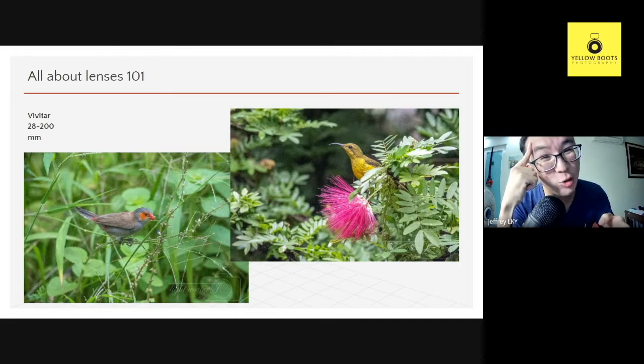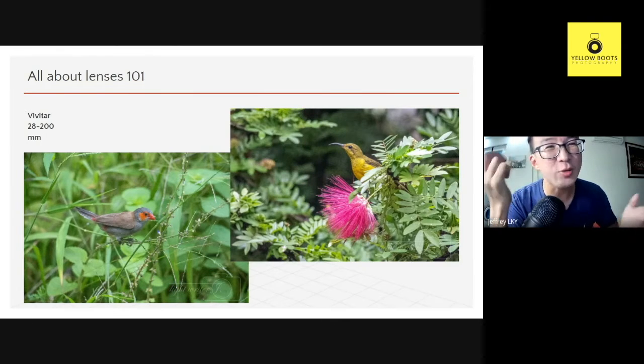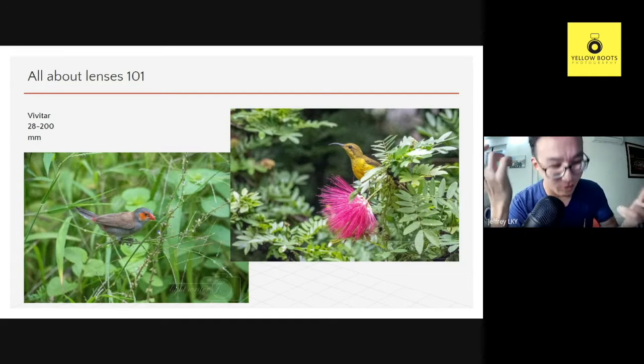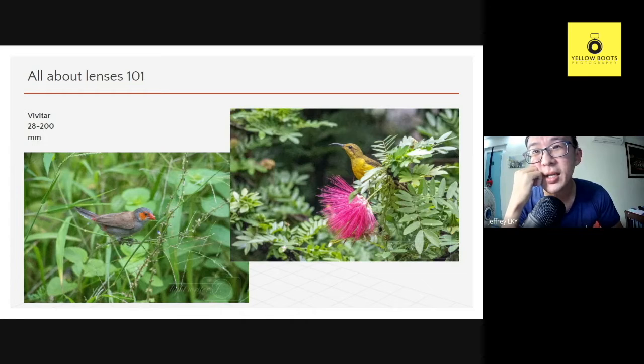This one, you can see how close I can get to this bird. Of course, the bird doesn't mind me. I'm so friendly. That's why I can shoot in very close mode. So this is one thing cool about this lens. I love this lens. I can shoot so close. You see, I don't have to crop. Oh, so good. Wow.